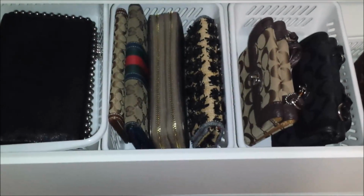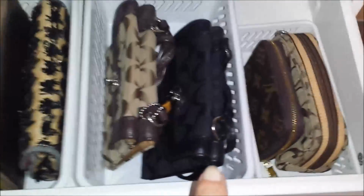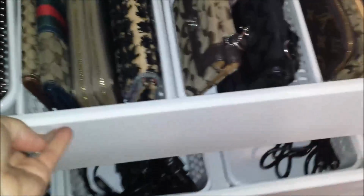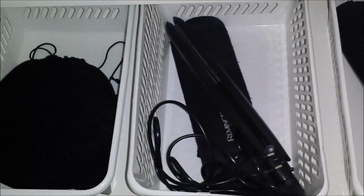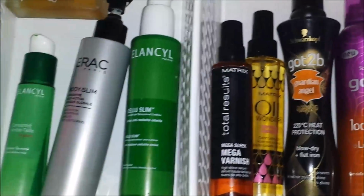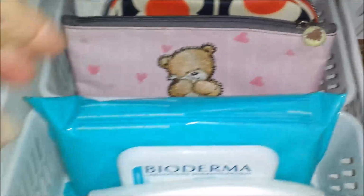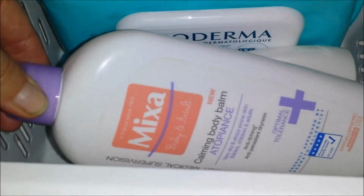On this drawer here, I am storing all of my wallets, as well as all of my small purses. And on the second drawer I have my travel hair dryer, I have the iron for my hair, and I have a travel mirror. On this drawer here I have my hair products, and I also have some body care products. In this section here I have my spare makeup pouches, which I use whenever I travel, and I also have some body care products.